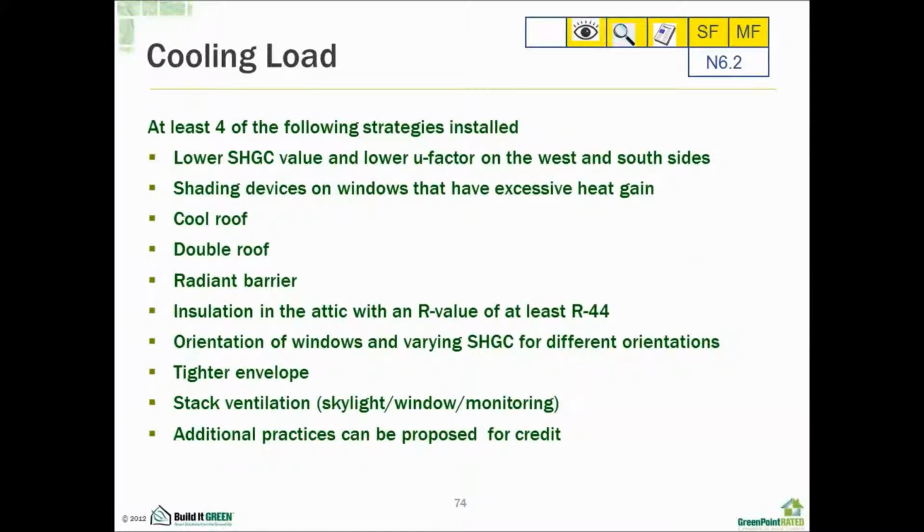And for the cooling load, a similar structure. You can see at least 4 out of the following strategies installed. Again, dealing with the roof, a double roof, cool roof, radiant barrier, orientation of windows, etc.